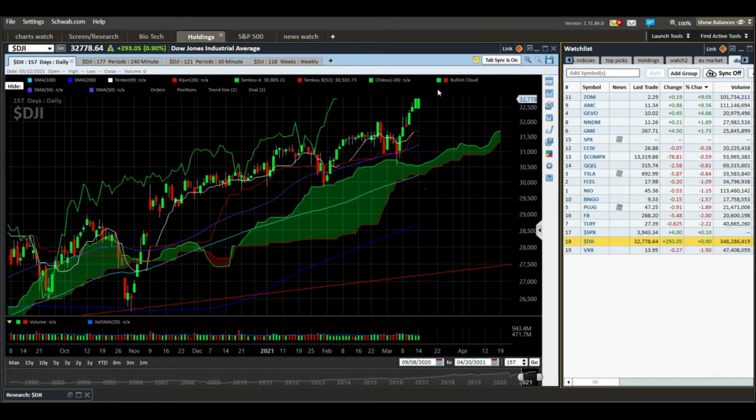The further we get away from the cloud, the more at risk we are of another correction pullback. So just to have these nice gentle pullbacks is actually really healthy. The cloud's starting to get a little thin here because we have some consolidation. This fast momentum is what's generated this thick cloud, is how it works.